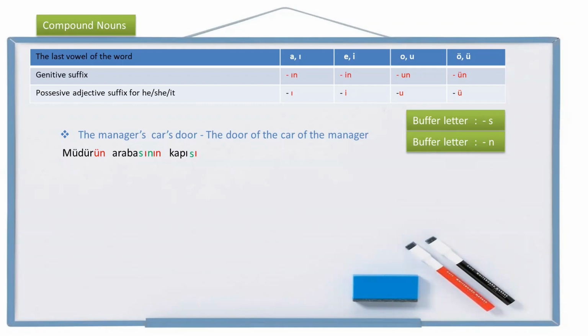So, if there is a compound noun, we are going to use buffer letter S. If a suffix is going to be added to a compound noun, okay, we are going to need the buffer letter N. Let's see another example. The school's door's handle, or the handle of the door of the school. Let's try to write it.